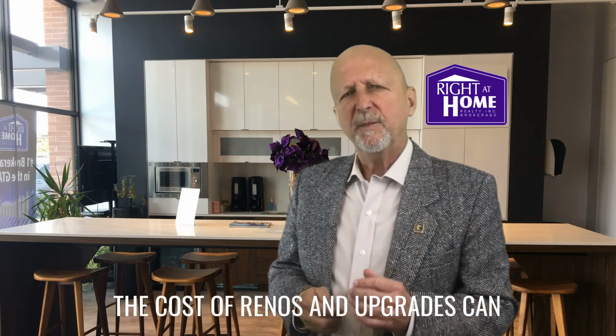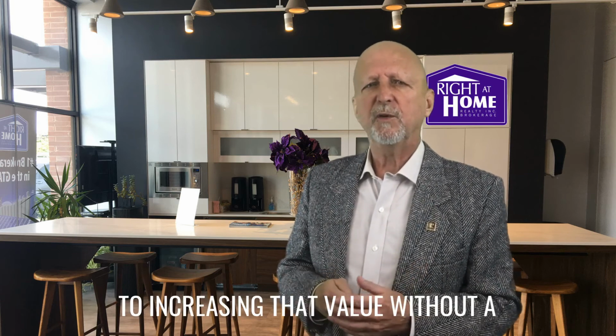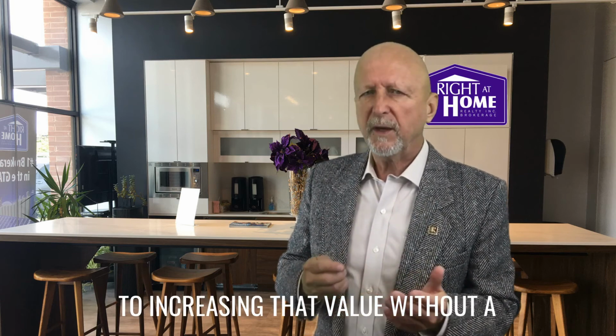Now, the cost of renos and upgrades can be limitless, of course, but if you're looking for cost-effective ways to increase the value of your home, these 7 tips should go a long way to increasing that value without a significant financial investment.